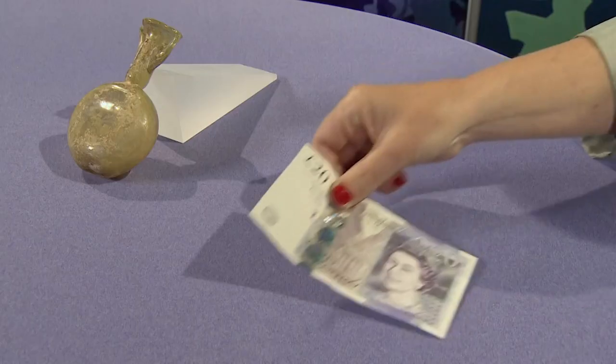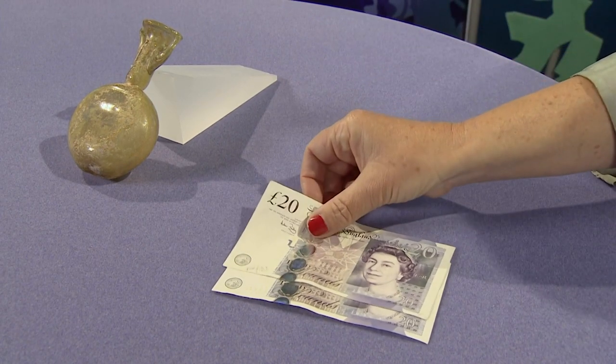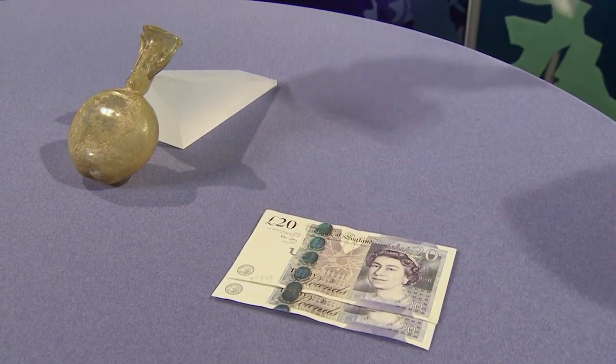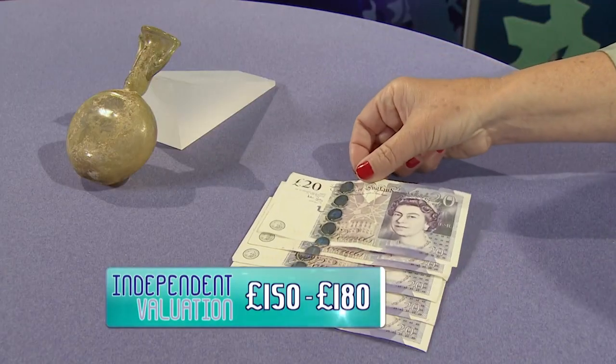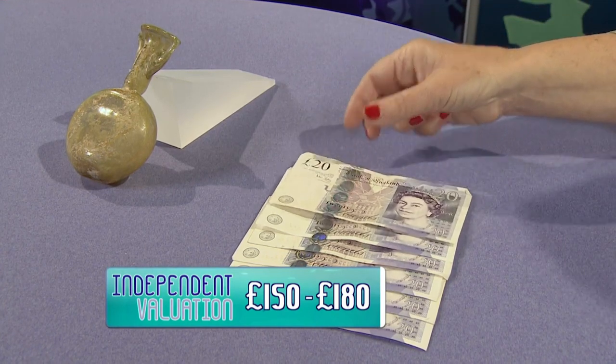Righto. 20, 40, 60, 80. Not smiling. No. It's 100 on the table. So I'm going to guess another 20. How would you feel about 120?